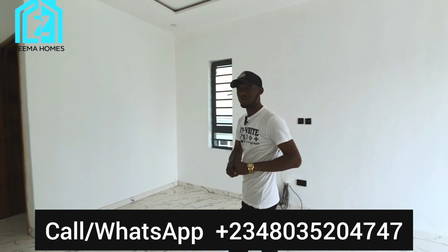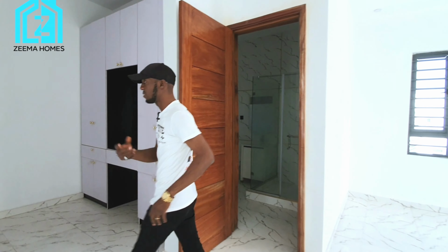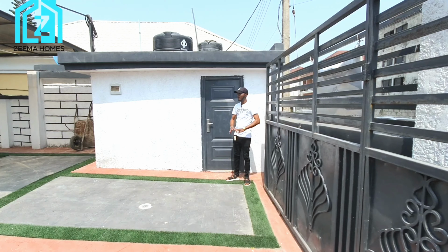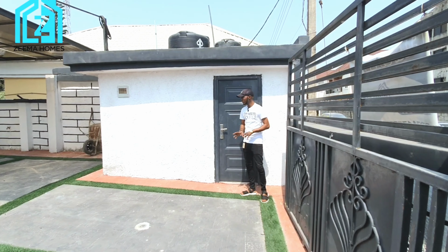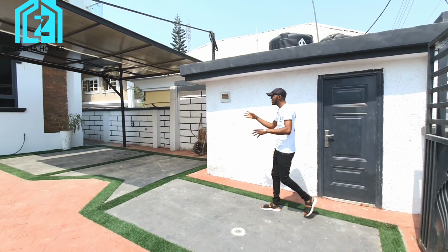So now I'll be taking you around the house to show you the surroundings and everything so that you won't be left out with anything. I will show you all the surroundings. Let's go downstairs. Let's have a look at the compound. This is the security post, where we have the security post.